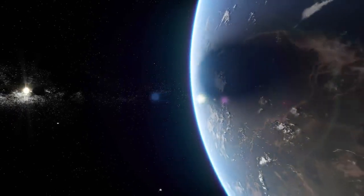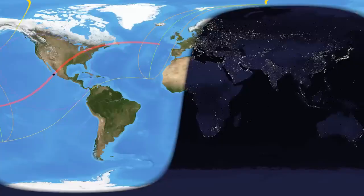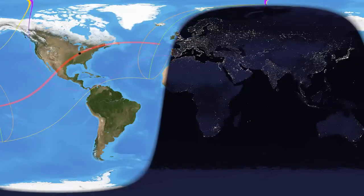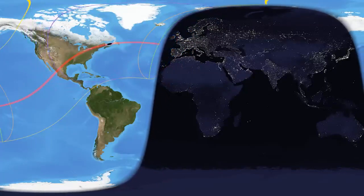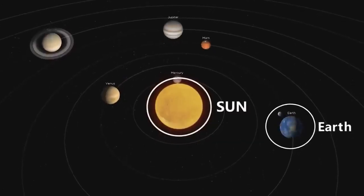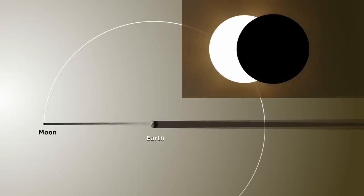Because the moon's shadow is relatively small, a total solar eclipse is a pretty rare event to see. In order to do so, you have to be on the sunny side of the planet and within the path of the moon's shadow. And that path is affected by the Earth's rotation, the moon's orbit, and where they are in their orbit around the sun. There are a lot of moving parts that go into creating this incredible sight.